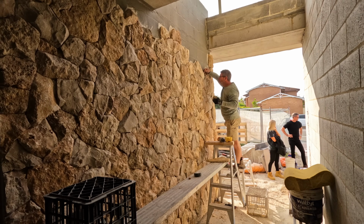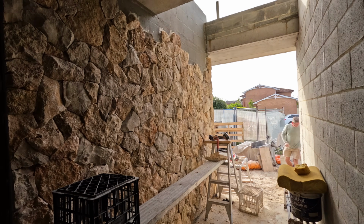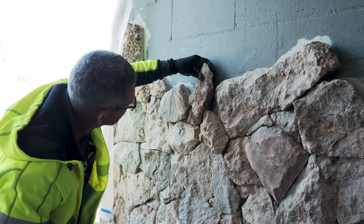Gary's definitely making some headway with the stone, and we can see the impact that it's starting to have. It definitely helps to draw you into the home, which is what we intended. But the reality of it is it's a lot to do and it's taking some time. Labour intensive and expensive, but worth it. It's going to look amazing.